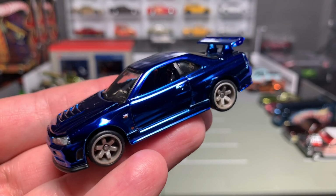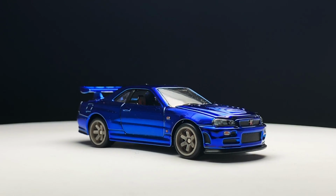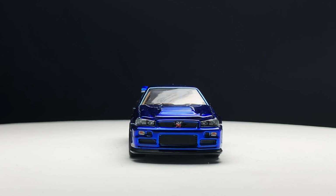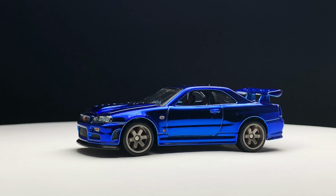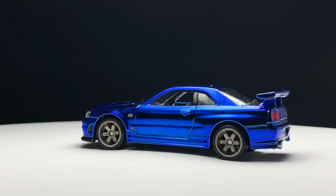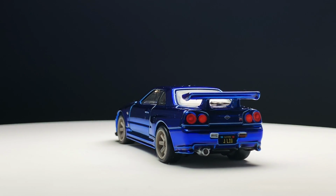Nissan Skyline R34 was built for the RLC, was made available for the convention in yellow. This is its RLC debut in Spector Flame blue. Got a lot of detailing on the interior, including the red harnesses. It's got an opening hood, 6-spoke wheels, just a gorgeous blue color. And this one will drop Tuesday as the new membership model in purple. A lot of fans of the R34.